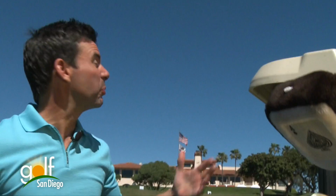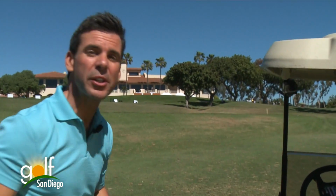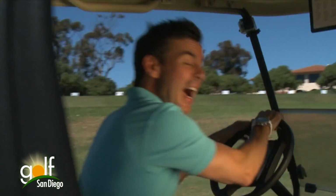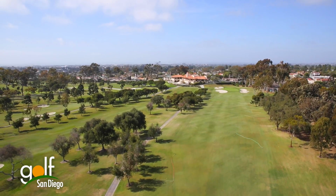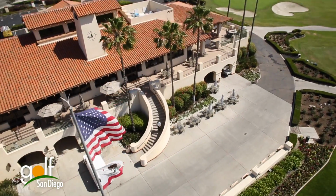Today I'm going to show you this beautiful golf course, the San Diego Country Club, in a whole new way. I like to call it motion videography. We'll use all sorts of cool technology, high-definition cameras, even robotic helicopters to show you vantage points that, frankly, no one has ever seen before. And today we've got the perfect backdrop, the San Diego Country Club.